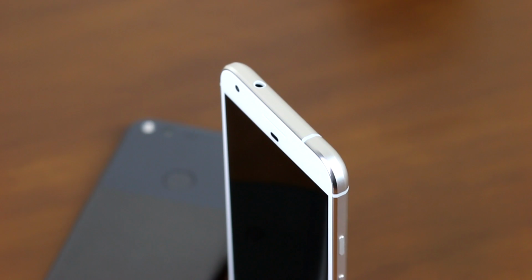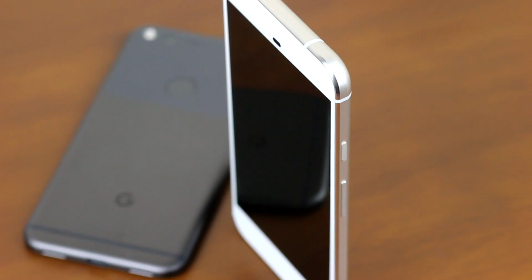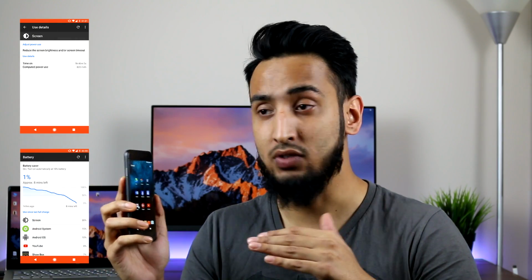Battery life is amazing. It has a 2770 milliamp battery. It may be small, but the way Google has optimized it, it's great. I get 5.5 to 6 hours screen on time, and the standby time is really good. There's no problem with the battery there.